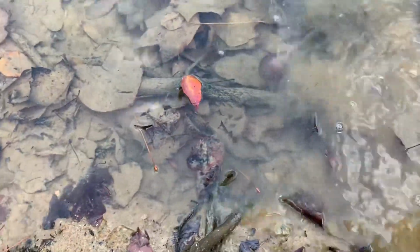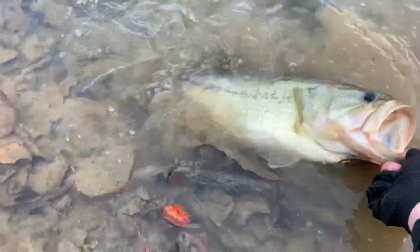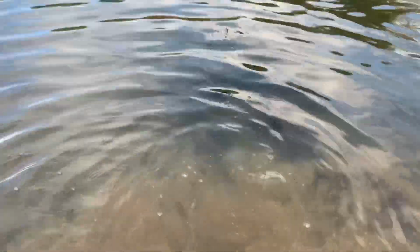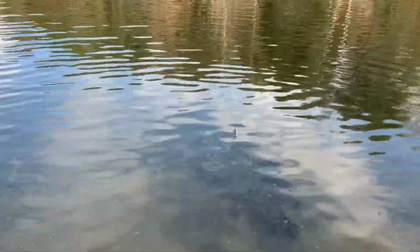If I can get you woke up here a little bit. All right, baby, come on. There you go. I know you. There you go. Thank you, big girl. Holy smokes. First fish of the day. Whew, just shy of 7 pounds. Yes.